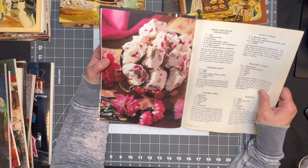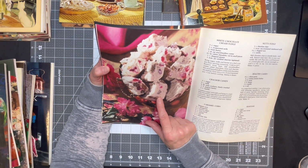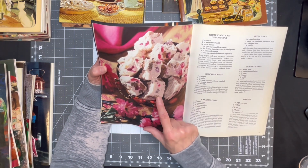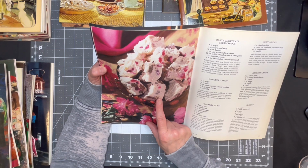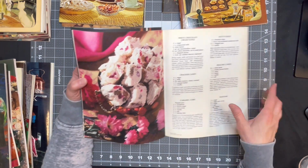That looks good. Is that candy, isn't it? White chocolate, cream fudge, cracker. Is that cracker candy? Nutty fudge? I don't know. It could be so many different things. I don't know, but I like it. It looks good.